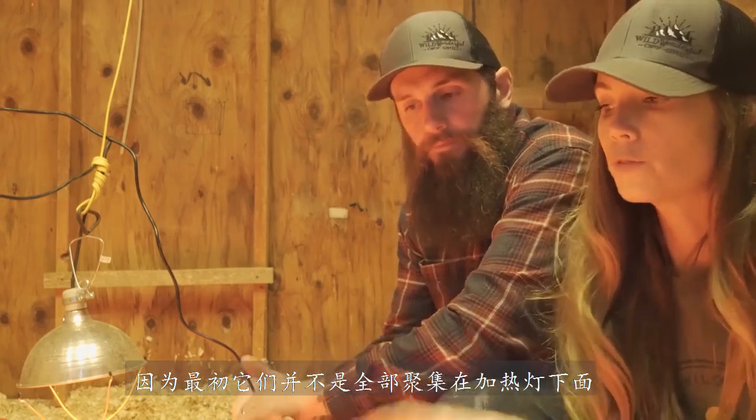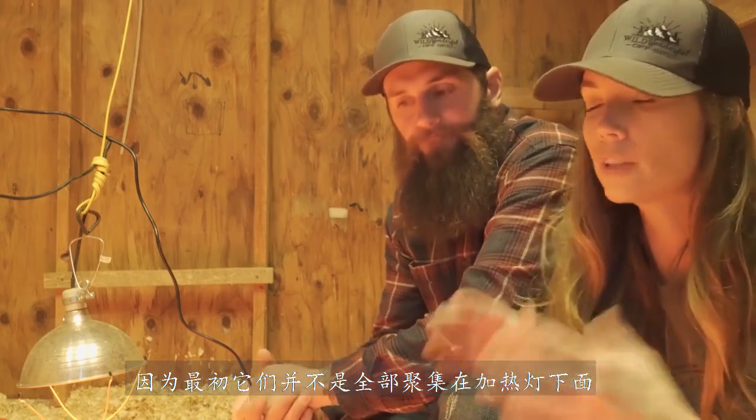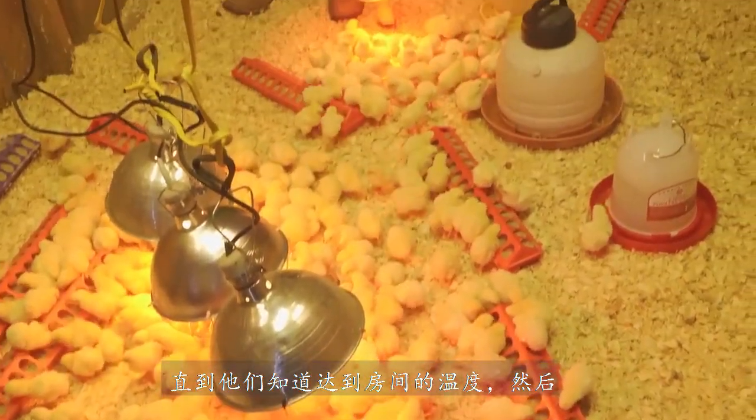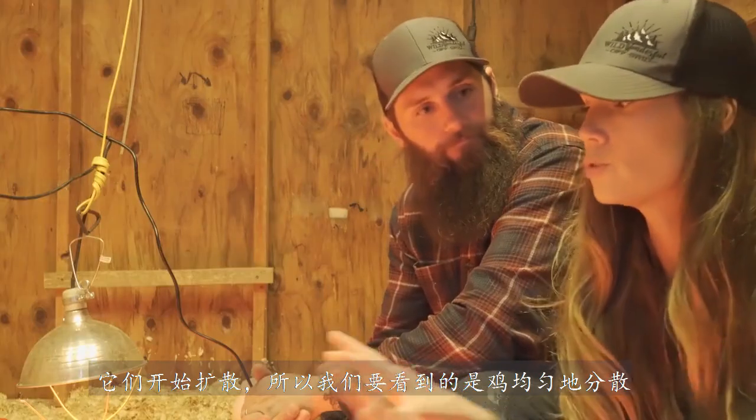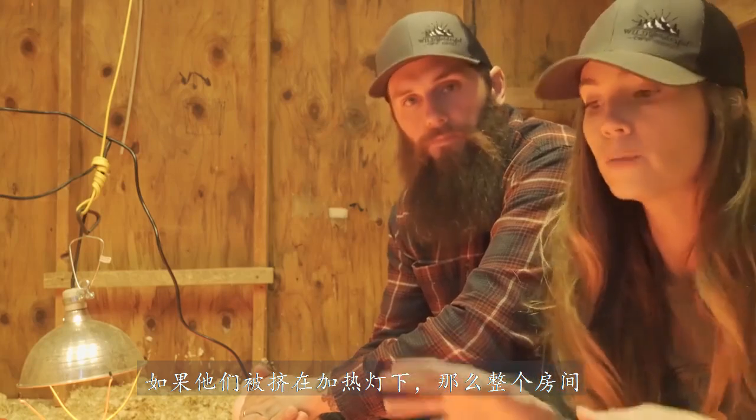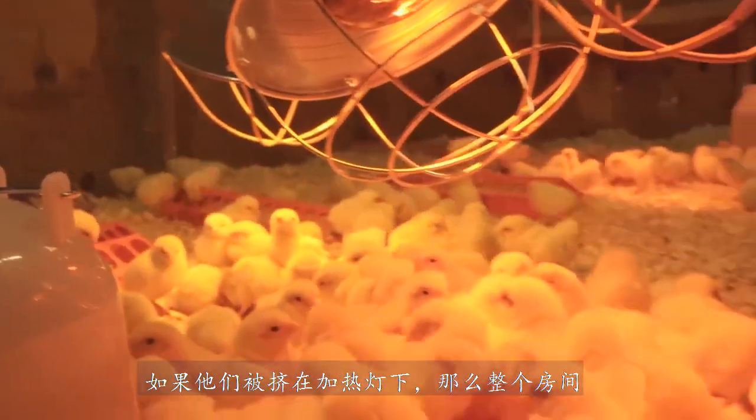So what we're looking for is that they are not all clustered underneath the heat lamp. Originally, when we take them out of the box, it's normal for them to all huddle together until they get to the temperature that's in the room, and then they start to spread out. So what we want to see is the chicks evenly dispersed throughout the room.